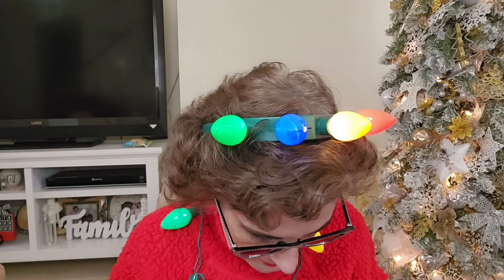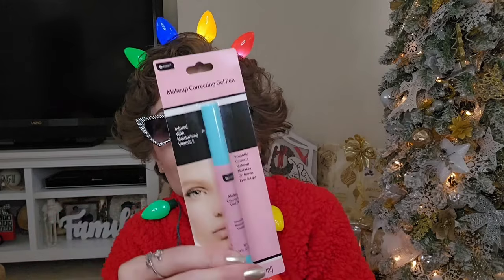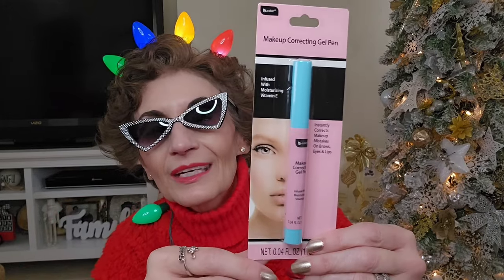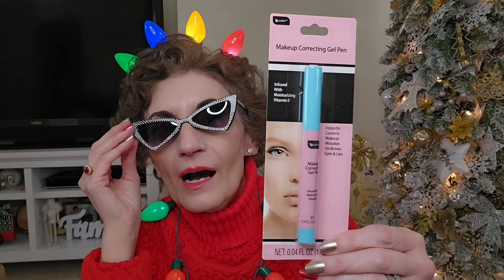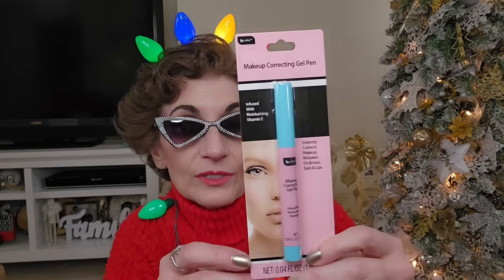Okay, there's that. And then I found this. It's Be Pure, Be Color Makeup Correcting Gel Pen infused with moisturizing vitamin E. Instantly corrects makeup mistakes. So I have a Revlon one. I have a couple of them, but they're old. Then I bought another one, I don't know which one, it's not Flower, it was the other one they had, and it was like a brush. I went to use that today. The thing's dried out. I think I used it twice, so I'm going to give this one a shot.